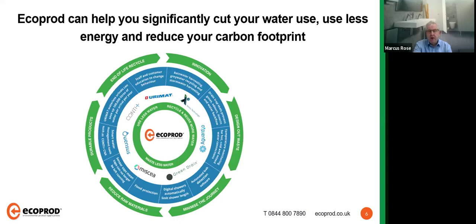Just to give the audience a bit of background as to EcoProd, the name stands for Ecological and Economical Product. The whole emphasis at EcoProd is water saving. We have three pillars that we base everything we do on: use less water, so that's efficiency, waste less water, and then recycle and reuse more water. The whole ethos at EcoProd is also about longevity of product. So the image you'll see on the screen there is the life cycle promise from EcoProd.